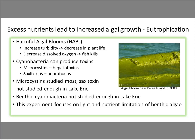And cyanobacteria can also produce toxins, such as microcystins and saxitoxins. Microcystins tend to be studied the most because they create the most problems in Lake Erie, but saxitoxin is not studied enough because it's usually causing problems in marine environments, which Krista talked a lot about. But also, benthic cyanobacteria are not looked at much, which are the ones that are on the bottom of the lake living on rocks and mud. So this experiment focuses on light and nutrient limitation of the benthic algae.